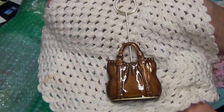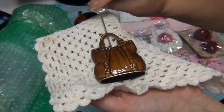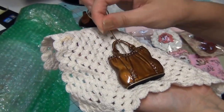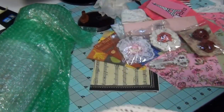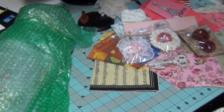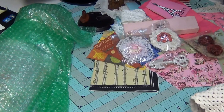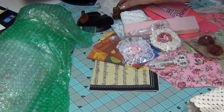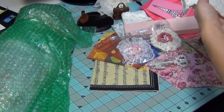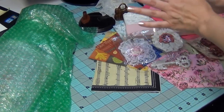Look at this purse. Isn't that cool? And it's so heavy. Oh wow, that is stinking cool. That's gonna go where? Right there. You can see it, right? That is stinking cool. Love it. Oh my goodness gracious. Oh, thank you. And we're coming to the big item.